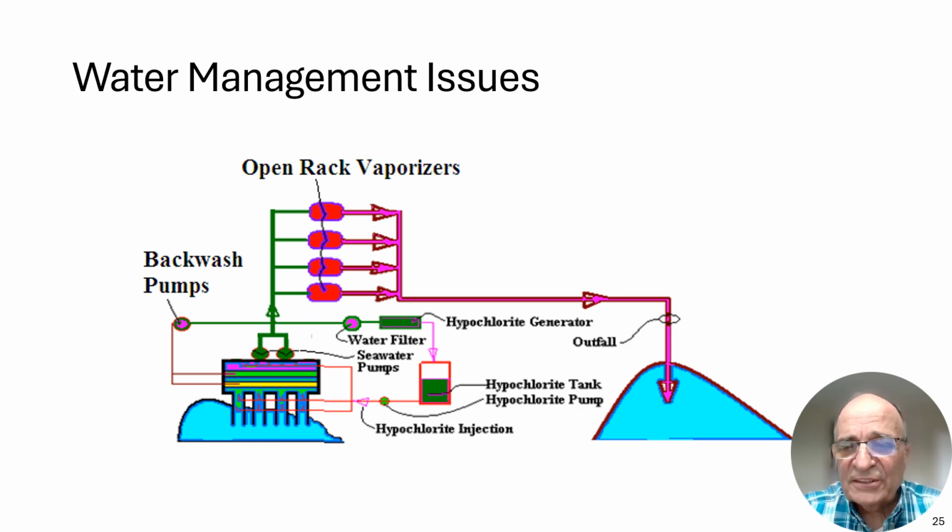This way, you don't end up cycling the water from the return line back into the supply line going to the plant. You'll have to have a significant amount of screening and separation, backwash capabilities to make sure that you're able to clean these screens and filters. And with some plants, they'll actually dose the water that's coming into the plant with hypochlorite in order to eliminate some of the organic material that can grow on your plant components, like your filters, your pumps, and the vaporizers themselves.